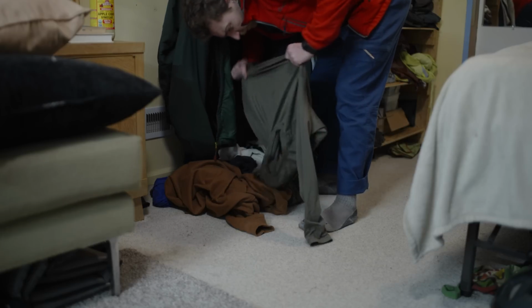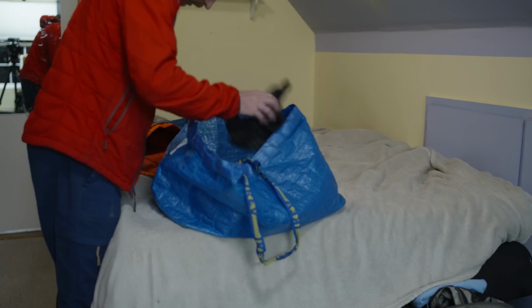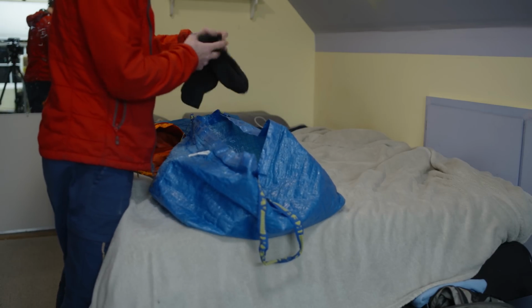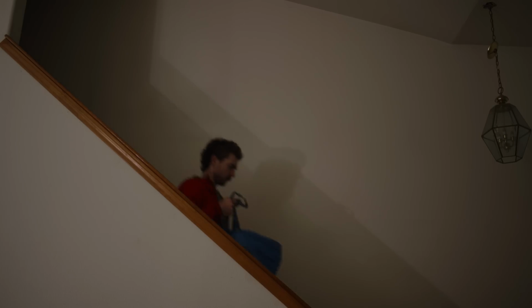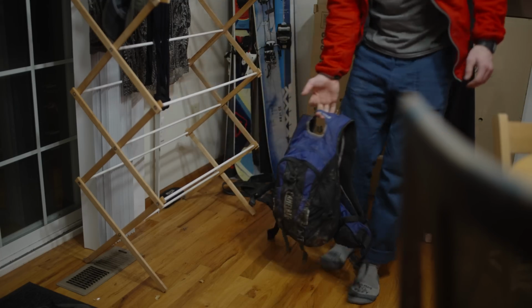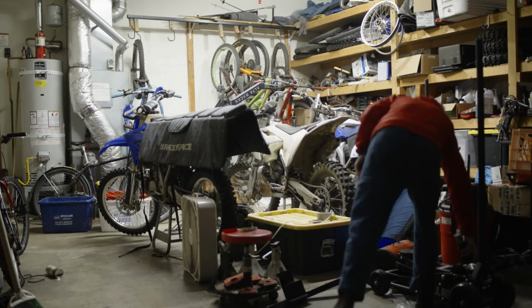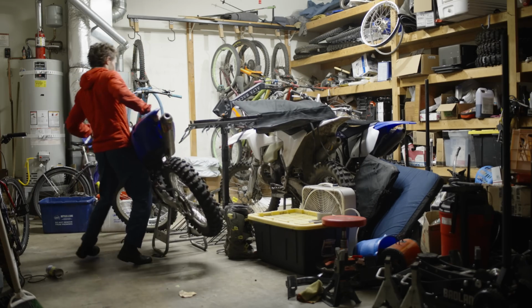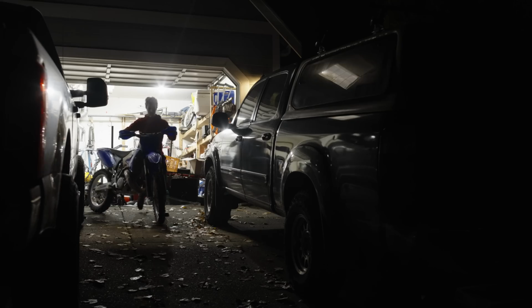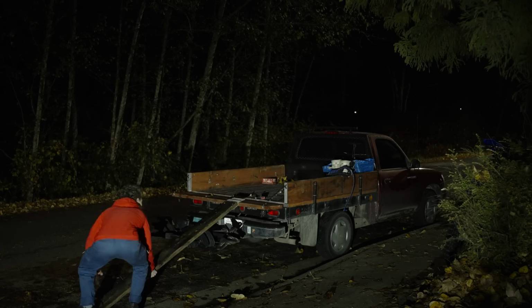I'll go through my dirty laundry to find my riding clothes. Gear bag. Okay, already in here we have warm gloves, old pair of socks. They don't seem too dirty. Helmet, moto socks. Take all my stuff downstairs. Riding pack. Double check this has all the tools in it that it's supposed to. Move the things in my garage that are in the way. Realize I don't have much gas. Boots. I know it seems late, but it's actually like 5 p.m.